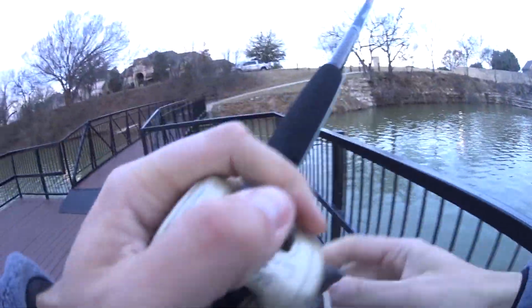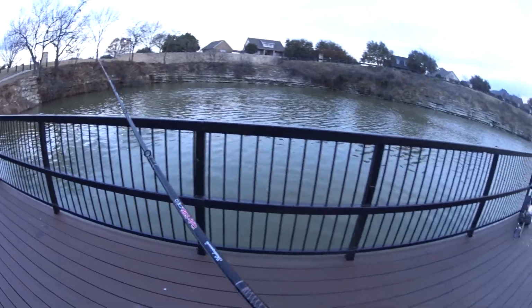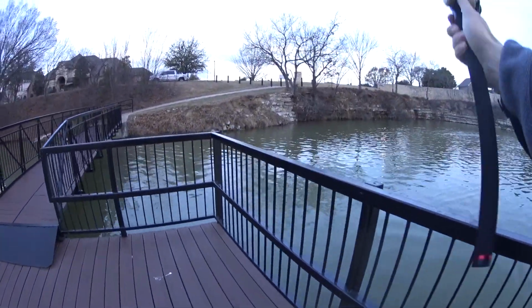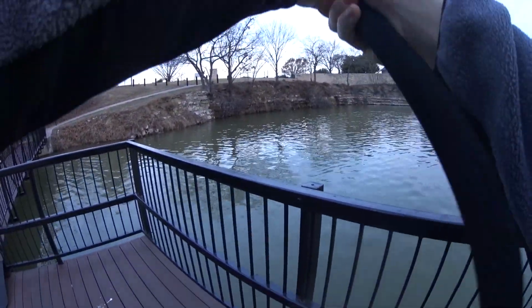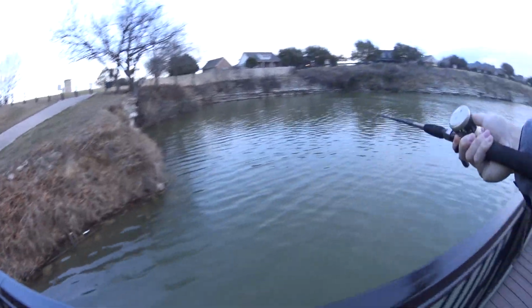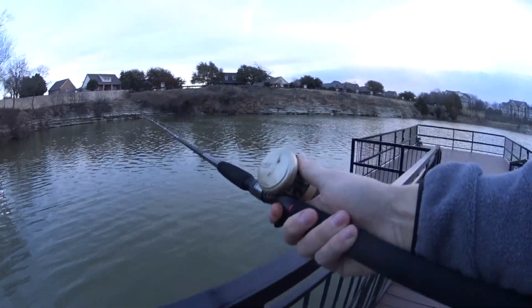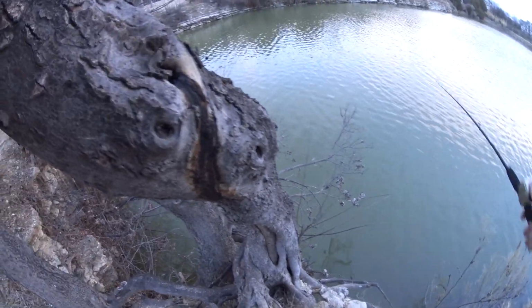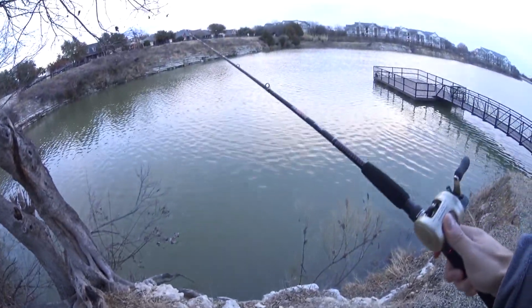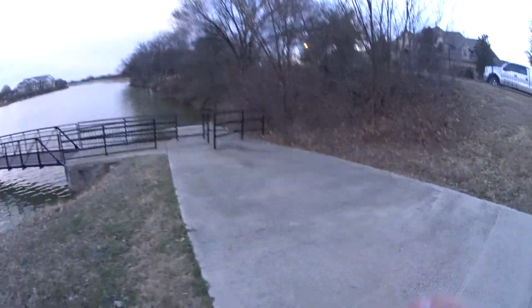No. Lost my Deeper. This sucks. Throw a jig around it, wrap it up, pull it back to me.